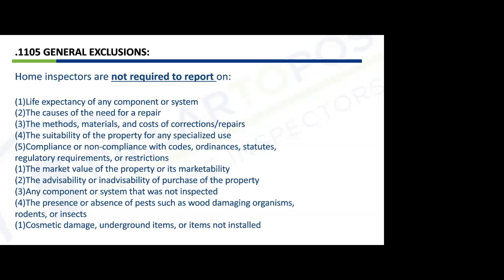Advisability or inadvisability of purchase. Hey, Mr. Home Inspector, will you buy this house? Now, my favorite answer is hell no. I would never buy this house. But only because I already own a couple houses in my life. This house, however, if you like it, you should definitely buy it, because there's nothing going on in this house that can't be repaired.